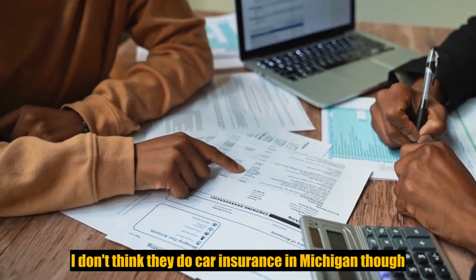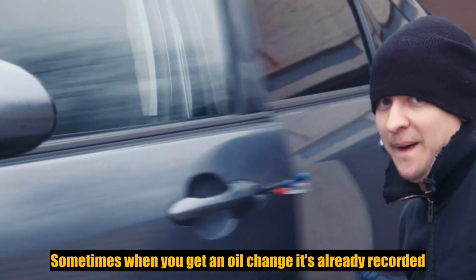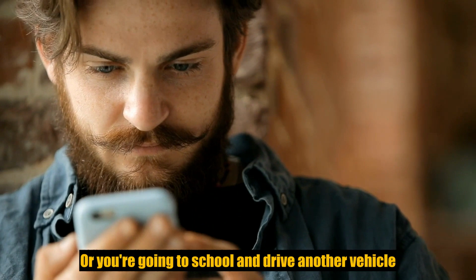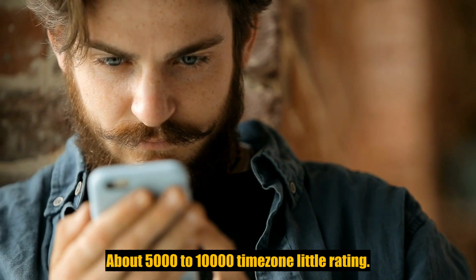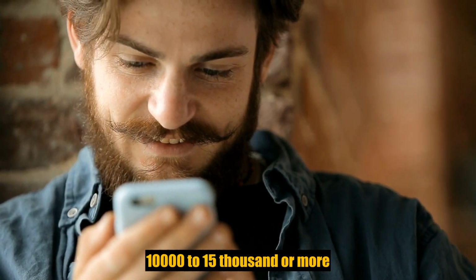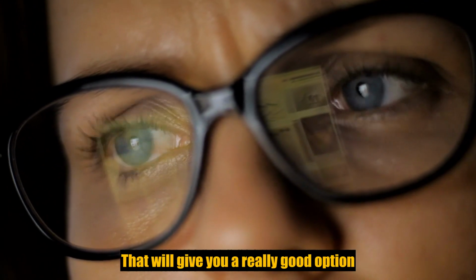I don't think they do car insurance in Michigan though. Sometimes they're going to ask for odometer readings, so they'll actually get those. Sometimes when you get an oil change, it's already recorded. So just know that that's a thing. Typically the range that you're looking for is under 5,000 miles, where you're normally retired or going to school and driving another vehicle. Above 5,000 to 10,000 is kind of its own little rating period, and that's more of the normal. So that's a little bit below the average, and then 10,000 to 15,000 or more, then it slows that data, and then you're going to get another quote. So if you're okay with that, that will give you a really good option.